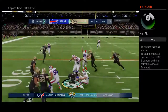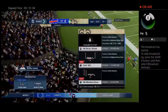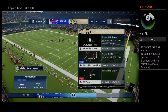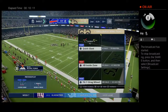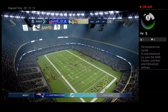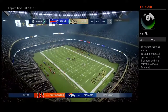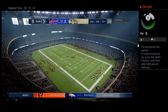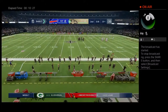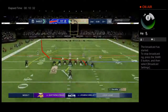On 2nd down, Kamara. A pickup of about 3 yards as he's taken down at the 31. Kamara. Just not a whole lot of room to operate there on that carry. No, not at all. They did a really nice job staying in their proper places and not allowing any lanes to open up. 25-yard line is what they need here. This is third down.